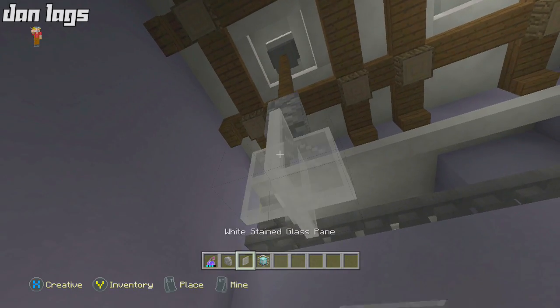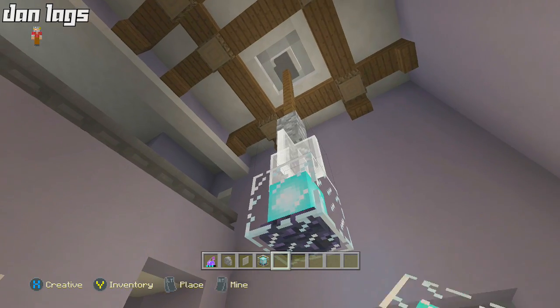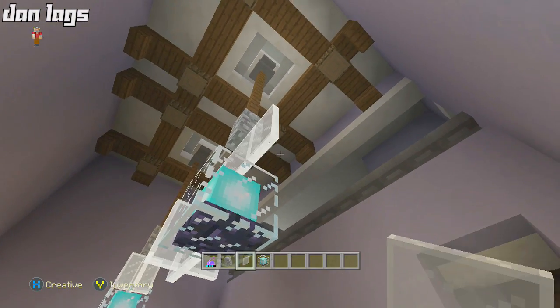I'm going to go ahead and throw down a pane underneath it here and put a beacon. And this is going to be my standard chandelier design with the stained glass that I've been using lately.